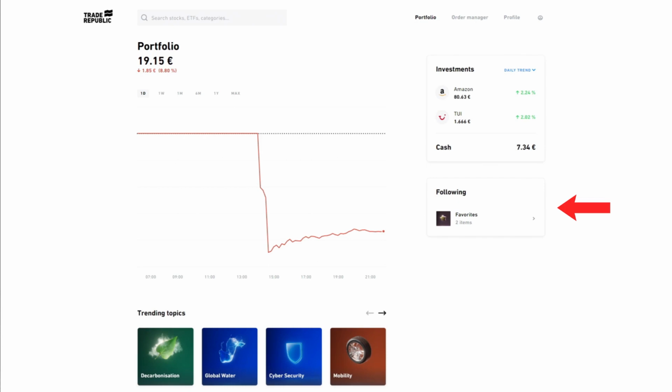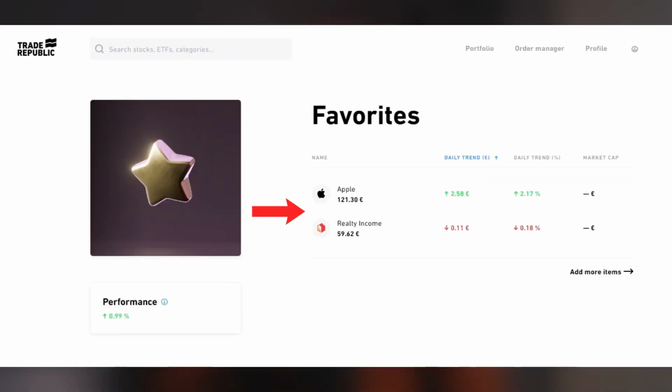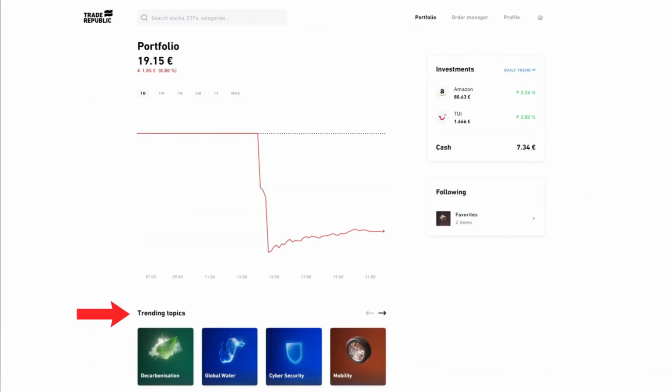You then have a section called following and favorites, where you can effectively track stocks that you're interested in. This will be empty initially, but you'll see that every stock and ETF on the platform has a star icon, and if you hit that star, the stock will be added to your favorites. You can see that Apple stock and Realty Income stock are included in my favorites, and Trade Republic will show me how these companies are performing on a given day, and it will also show me the aggregated daily performance between the two companies.